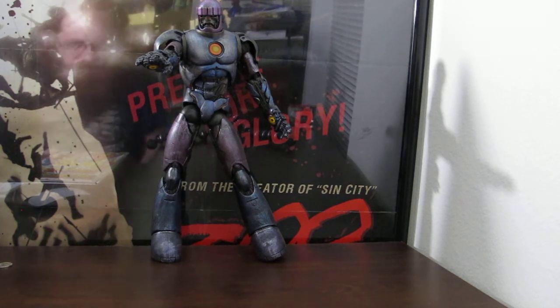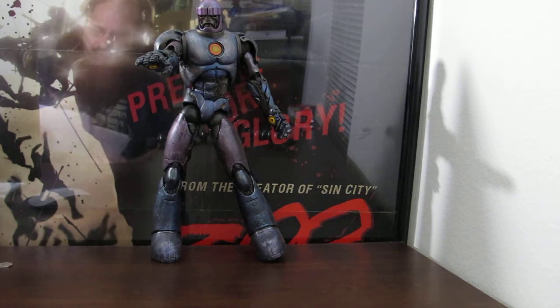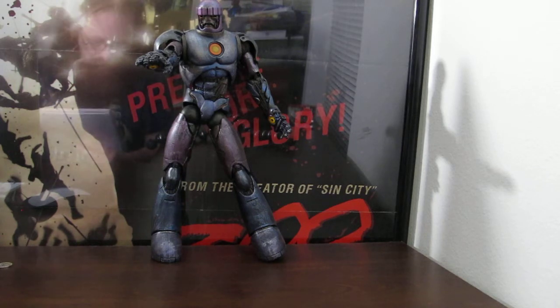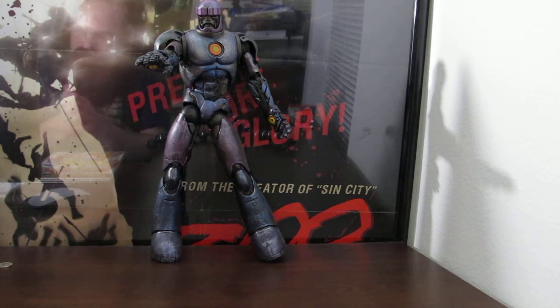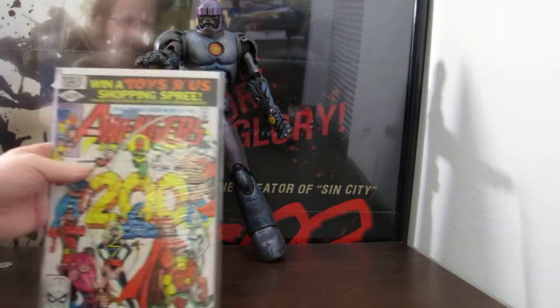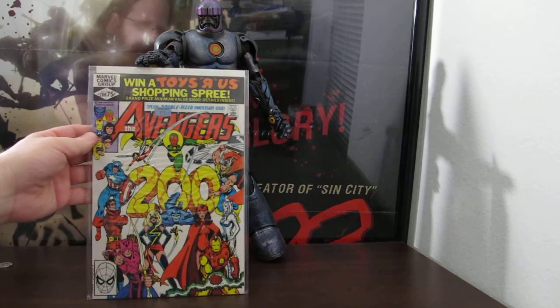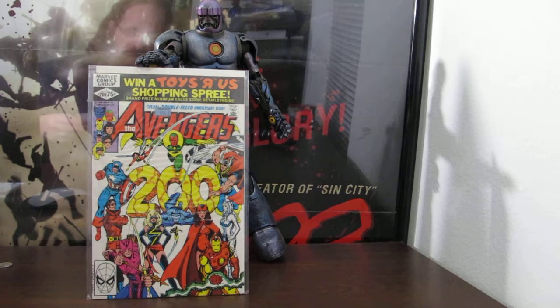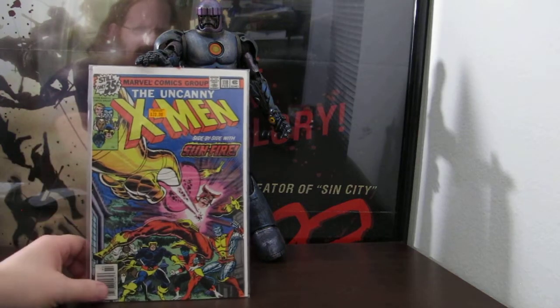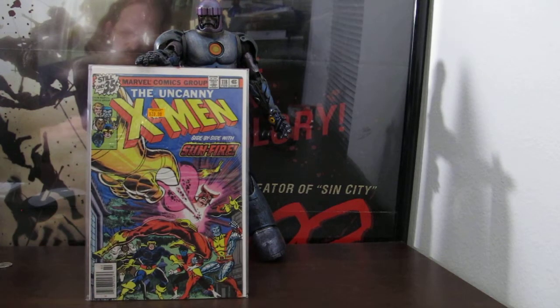To start off, I'm going to group these together by the vendors that I purchased the books from, so you're not gonna see all the titles in the same spot because I picked them up from different vendors. I've been needing this Avengers 200 for a little while now, and I got that. Then I got Uncanny X-Men number 118 from the same guy.